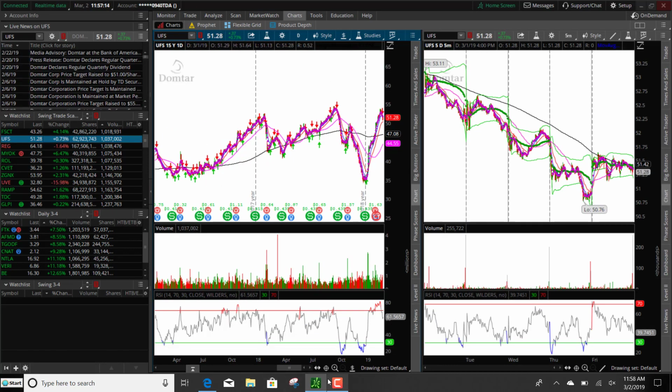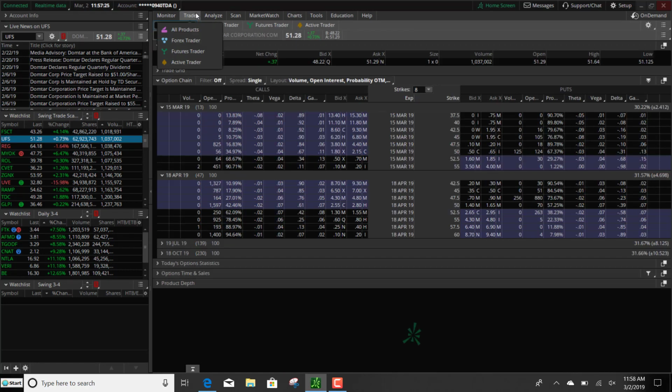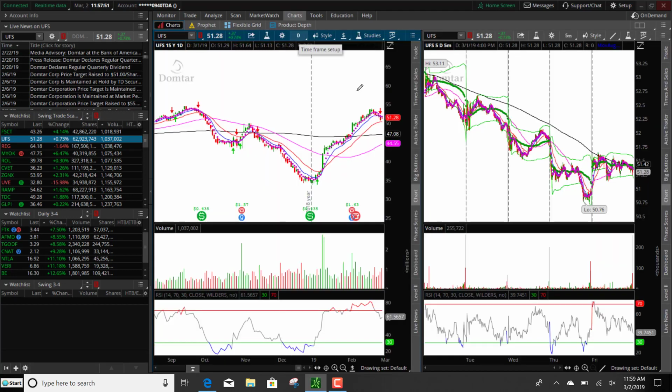UFS. So that is potentially forming an inverse head and shoulders. Left shoulder, head. Could be forming a right shoulder before going up. Let's take a look and just see. So it has a lot of open interest but no volume yet for April on the puts or the call side. Let me just look and see, but the spreads are kind of big. Well, actually, they're not that bad. I don't like, though, this right between the moving averages, so I wouldn't put that on.